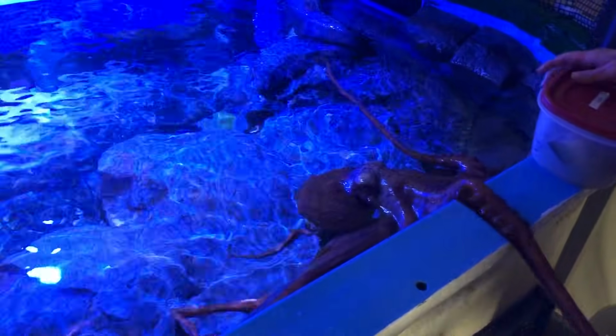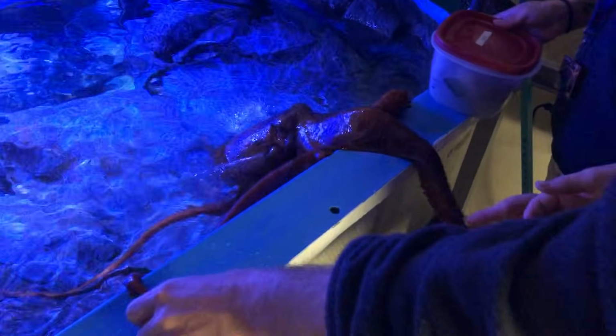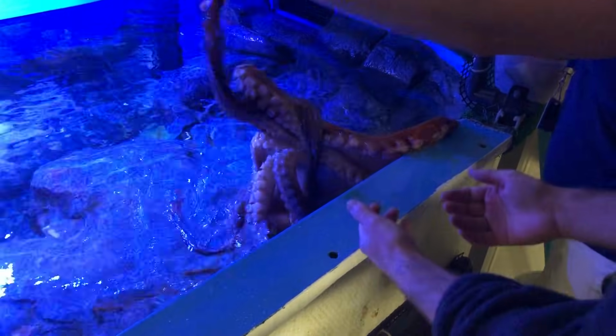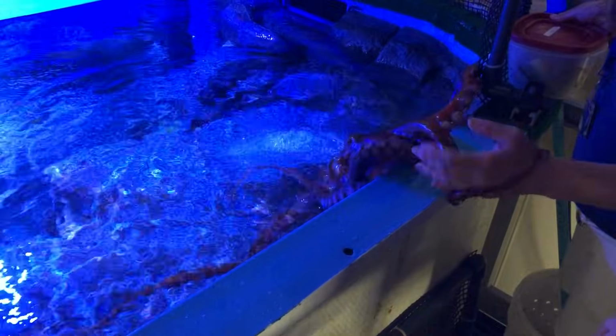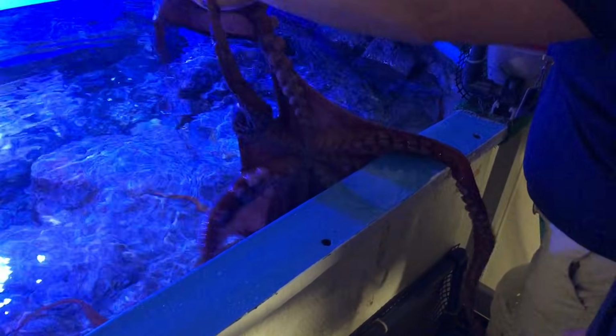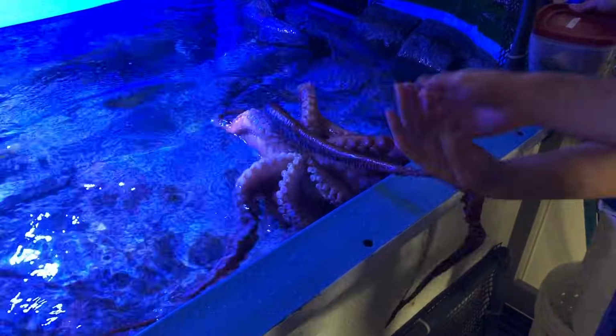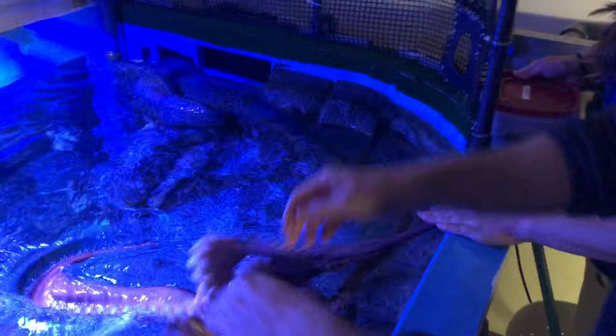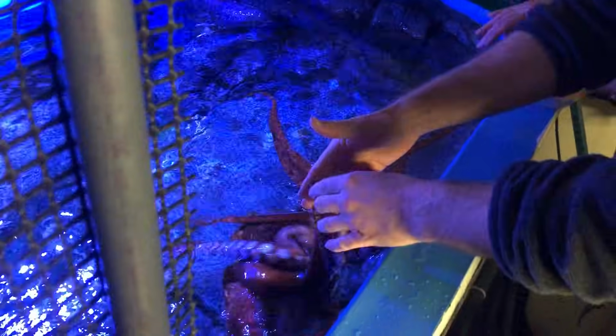So what's going on here? She's coming up right now for our interaction. She knows it's feeding time. Normally, I actually have to prompt her up to show her that I'm here to feed her, but she's been watching us. Yes, she knows there's a new person. It's feeding time. But you're welcome to touch her, pet her. The only part not to touch is right near her mouth. But her arms are perfectly fine to touch. This one doesn't mind if you pet her on her head.